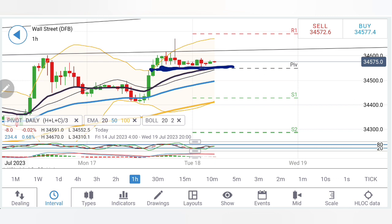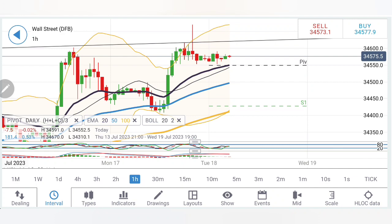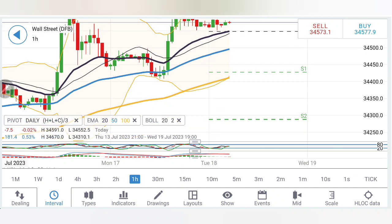So on the hourly charts, you can see a very strong support at 34,550, and hence a sell entry can be taken at 34,550. Then 34,500 and then 34,400. Major support still exists. So a sell entry can be taken at 34,550. However, one has to remain extremely alert and cautious till 34,400, below which the bears might come in.